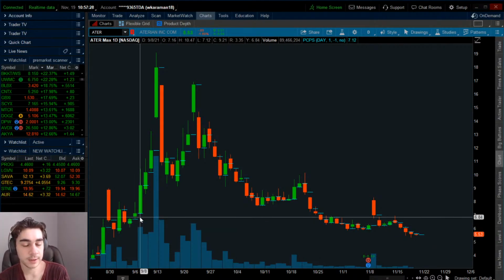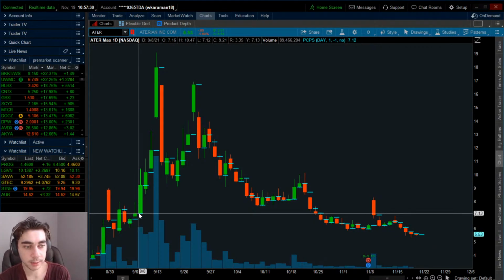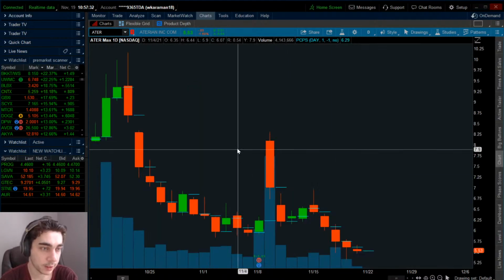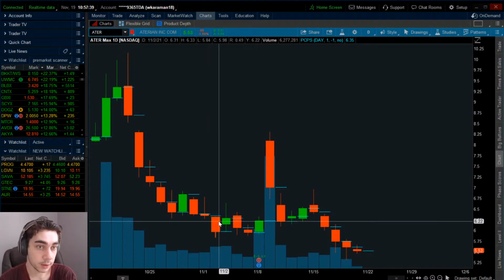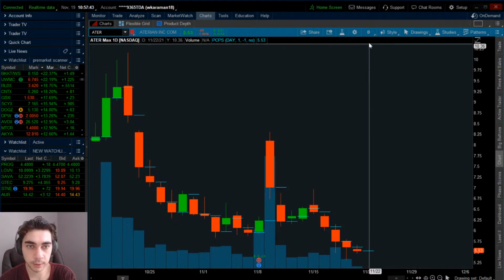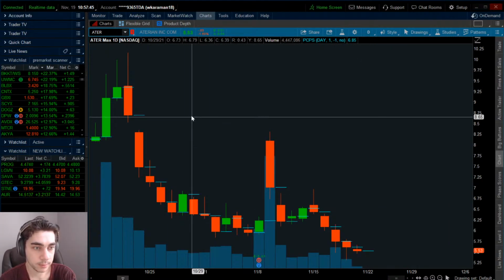And I told you guys when this hits 6.70, once we start seeing a bullish reaction, I'm going to buy this and swing this back up to fill this gap at 8.70. And that's exactly what I did. And this did drop to 5.84. I was down almost $1 a share at one point, but I continued to hold.